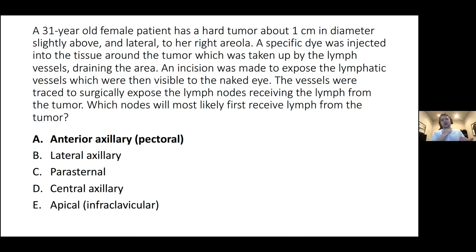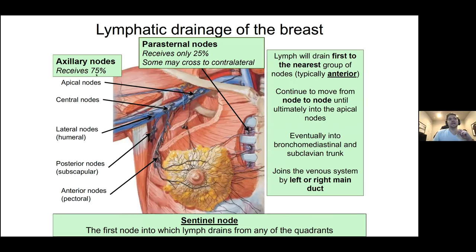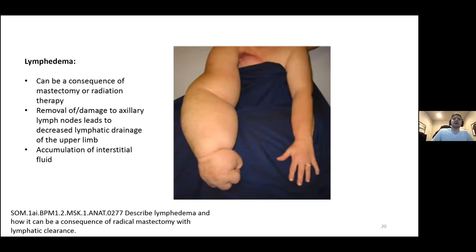A lot of times they talk about stabbing in the back. Where would the infection be? Posterior. They all drain into the central. This is our highway. These roads drain into the highway, and then from the central, they go up to the apical, okay? You could see that here. Anterior, posterior, lateral from the arm, drain to the central. From the central, they all go up to the apical. They like testing on that.